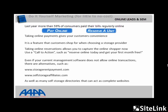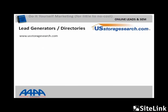Not all search results lead directly to your website. You need to consider that. Lead generators are online directories that list your facility with others, grouped by territory, and most of these lead generators bring consumers to their site through the search engine.